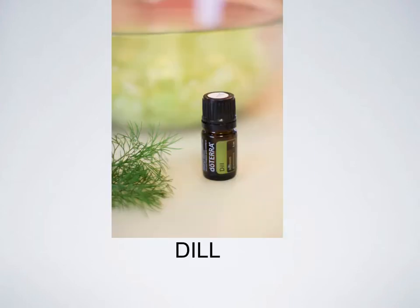Okay, dill is another fun one. This is one that's recently become available all the time. This used to be kind of our seasonal summer oil that was harder to get, but we can get it all the time now, which is awesome. Dill is super nummy in tartar sauce, different kind of mayo dips and spreads, ranch dressing, and even pickles. If you guys have pickled before, consider using dill as that flavor in there.